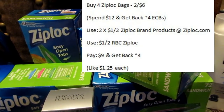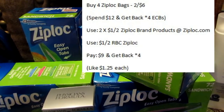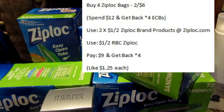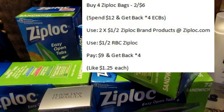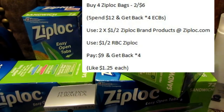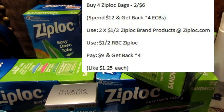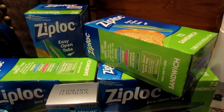The Ziploc bags are 2 for $6. I had 2 of the $1 off 2 Ziploc coupons from Ziploc.com. I also had $1 off 2 Redbox coupons for Ziploc bags. I paid $9 and got back 4 ECBs, making those like $1.25 each.